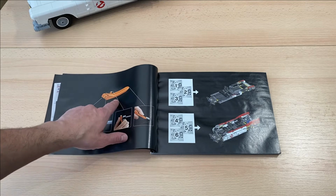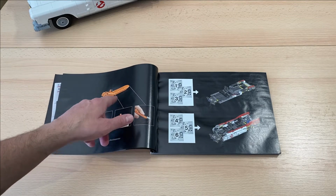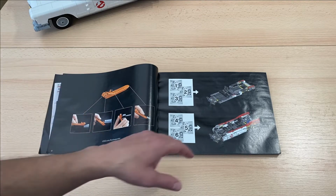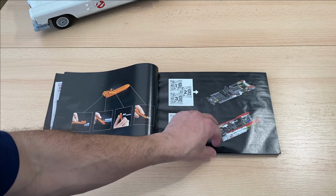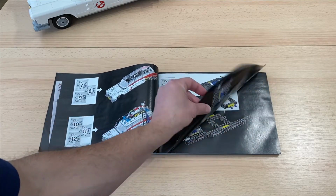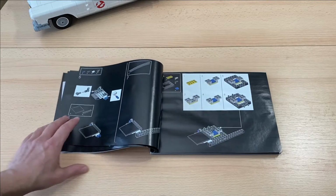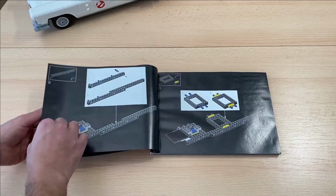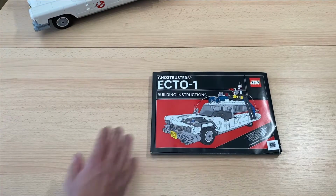I absolutely adore these tools. I've got so many of them. Every time I open up a new set, I get another one. I use them for all sorts of things, not even necessarily Lego. Then it shows a breakdown of the model, and you go into the build. It's wicked. It's based around a Technic frame, as you can see from the first few pages. We're not going to go through every page, but that's the instructions.